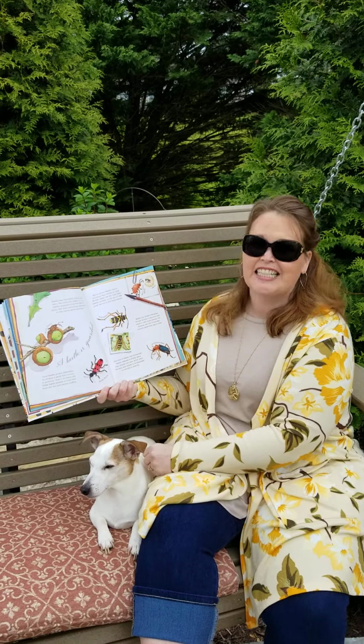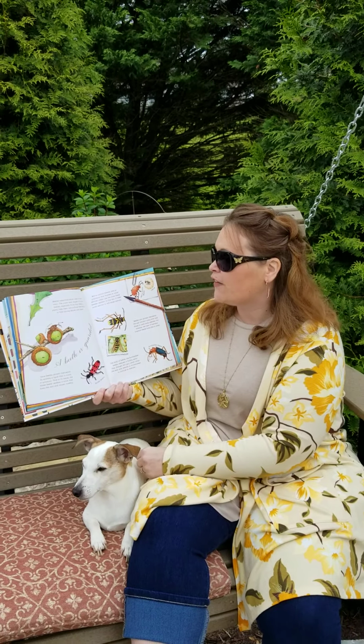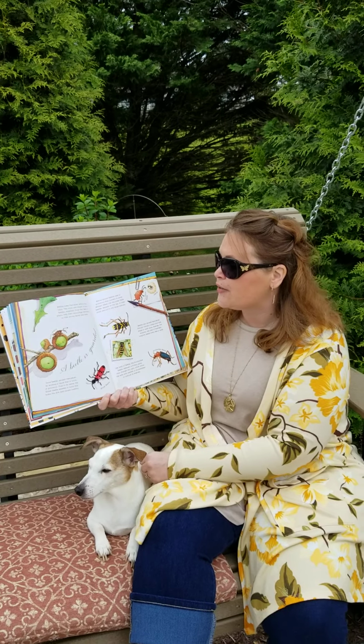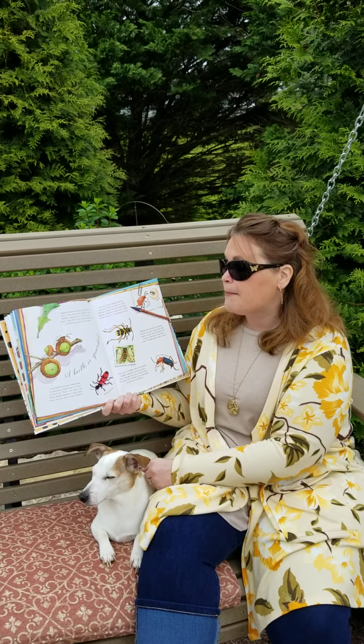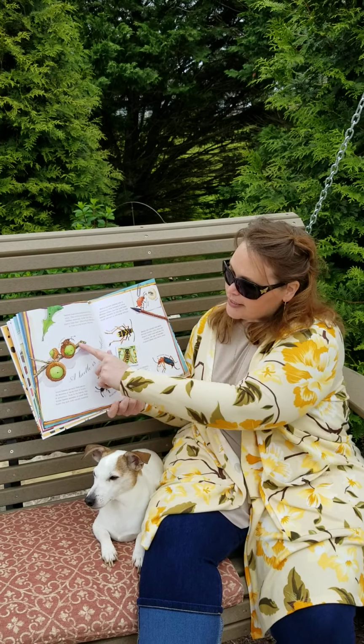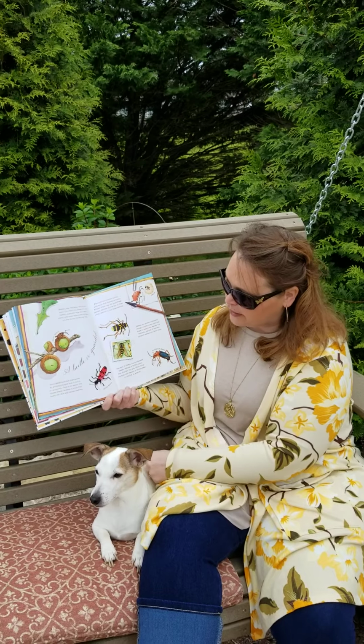A beetle is guarded. Beetles keep themselves safe in many ways. The colors and shapes of some beetles, especially those that feed on plants, help them camouflage themselves or hide among leaves and bark. And this is an acorn weevil right here on that acorn.